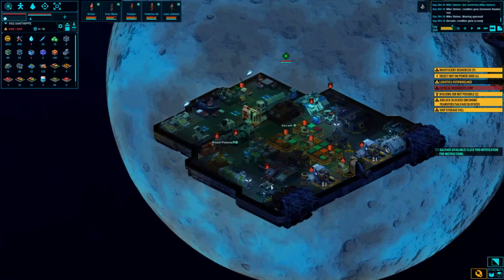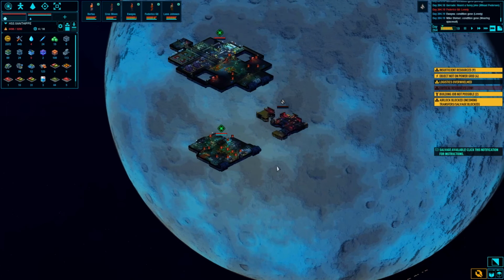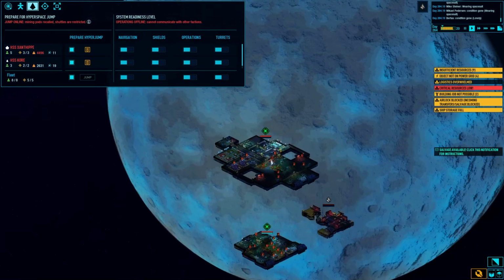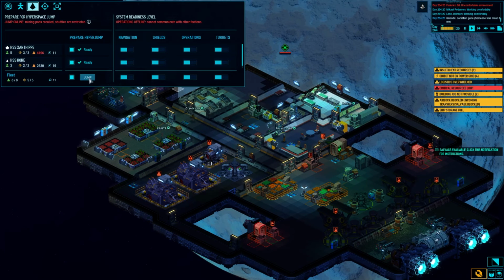Okay, well, it's out here in the depressurized portion of the ship. I'm not worried about it. How we doing there? Good. Let's get ready to jump. We are ready. Nobody's going to die. We're good. Let's go.